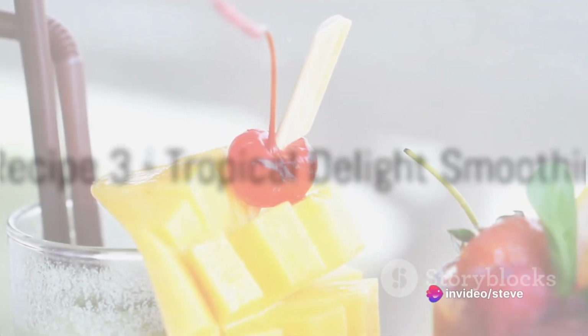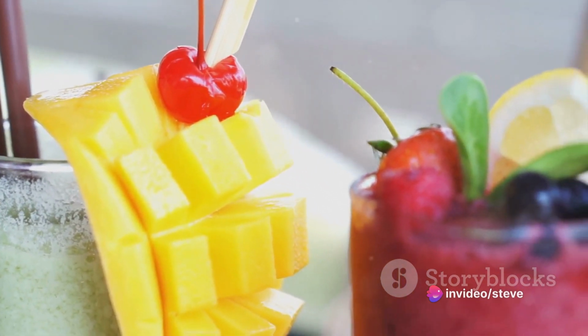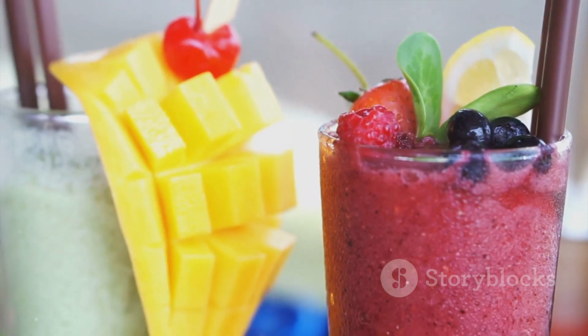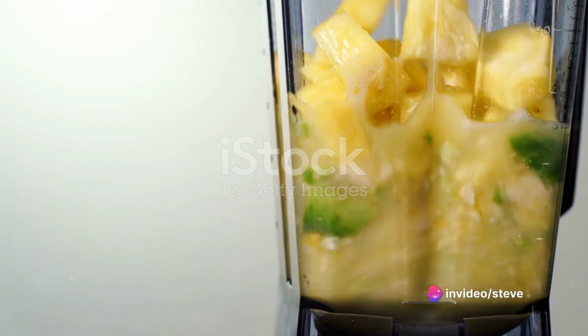Now, let's dive into the Tropical Delight smoothie. This smoothie is like a mini vacation in a glass, transporting you to a tropical paradise with every sip. It's packed with delicious, healthy ingredients that not only tantalize your taste buds, but also contribute to your weight loss goals. Let's start with the key ingredients.